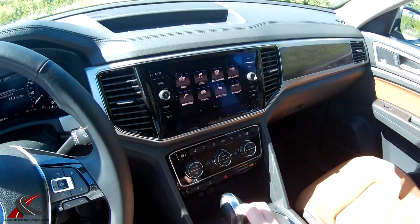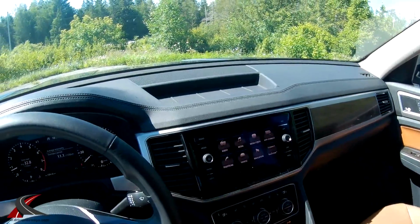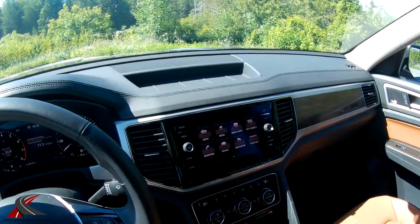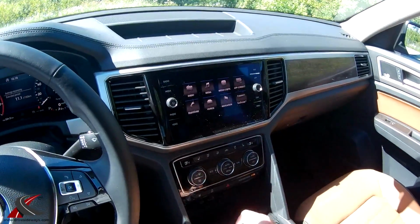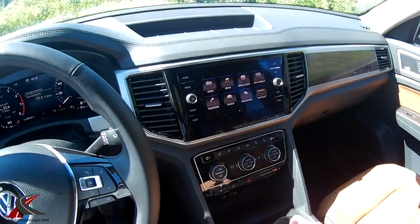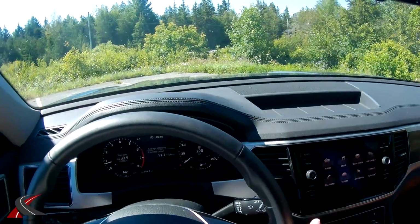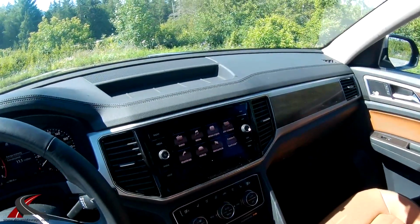So it's also got an 8-speed automatic transmission, and 3.6 liter V6 in this with 276 horsepower. So in this transmission, it's not a DSG, it is an automatic, and it does have a manual shift mode. It does not have paddle shifters, but it does have the manual shift on the stick itself.